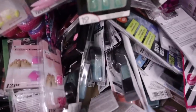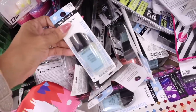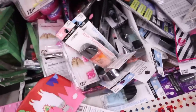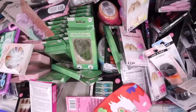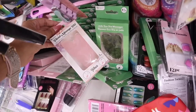But I just realized they have a new Wet n Wild nail polish. Super exciting find, you guys. So this one is a bluish green color again. Super cute. There's even pink. And I still can't believe they sell these here. So if you guys see it, definitely pick it up. Even off Miss A, these are priced at $6. So to see it for $1 here, what a deal. They even have the pink one, which is definitely a must have.